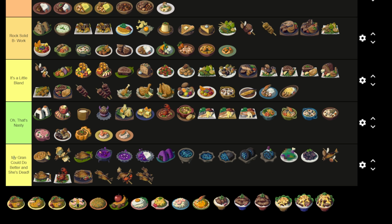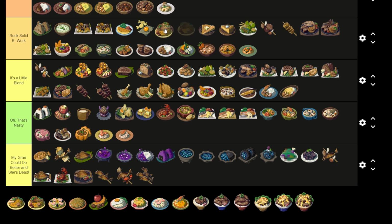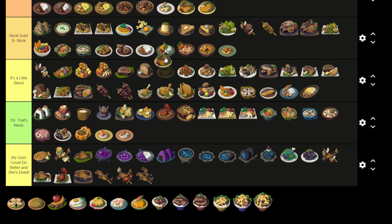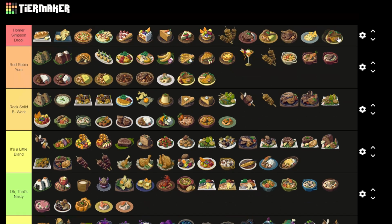I think it sounds pretty good. I think that would be yummy. Poultry pilaf. And prime poultry pilaf also sounds good. And gourmet poultry pilaf sounds delicious.